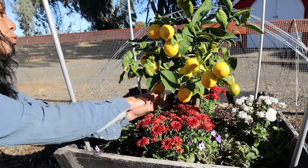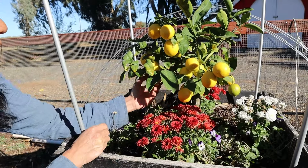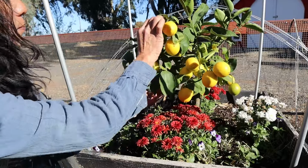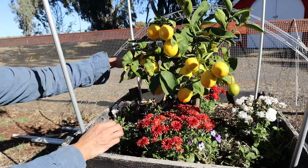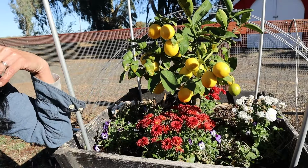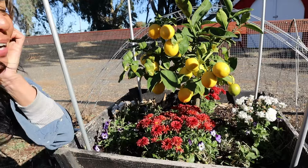I don't know. I'm not even too sure. I think I just have to squeeze them, and when they're soft, that's when they're ready to go. It's not like I've never picked lemons before. I have, but I've never picked from my own lemon tree, so I don't want to make a mistake. But that is how the Meyer lemon is doing.